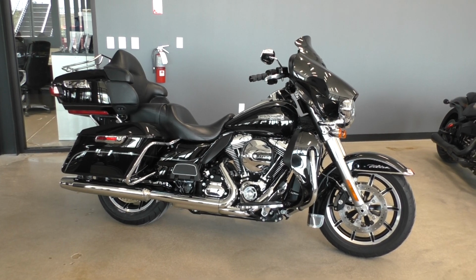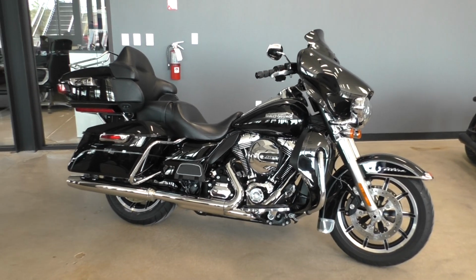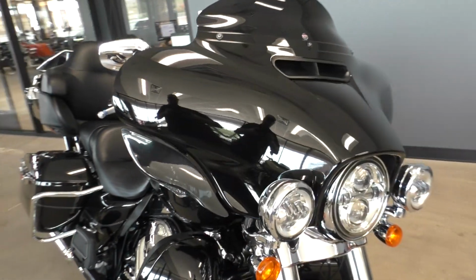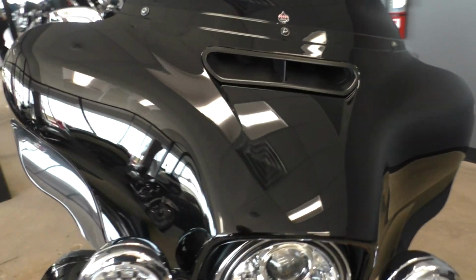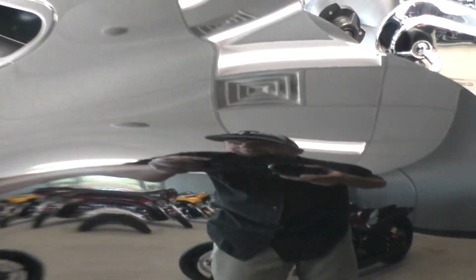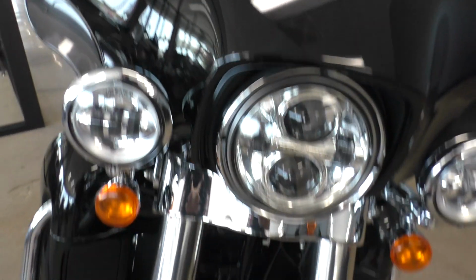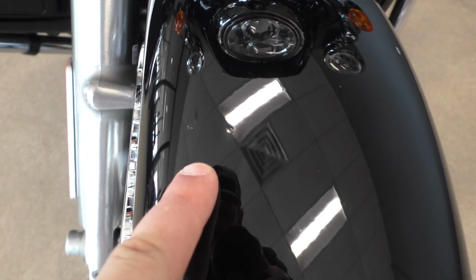The fairing on the front has some kind of tree sap or overspray. It's not too noticeable until you get right up on it, and I don't know how well the camera's gonna pick up on it. Just kind of see my reflection. But there's just little small dots. Other than that, it's got a couple of paint chips. If you can see all these little dots right here, that's kind of what's on the fairing.